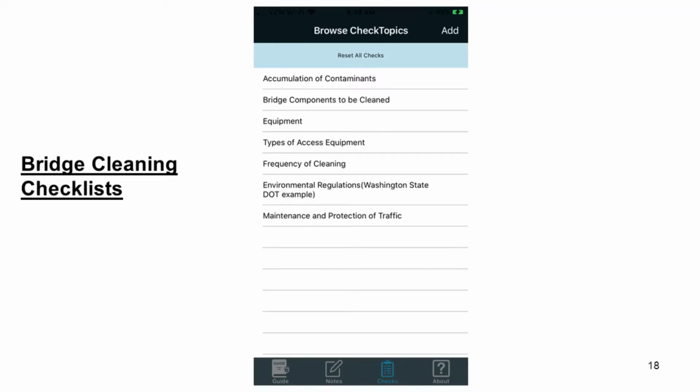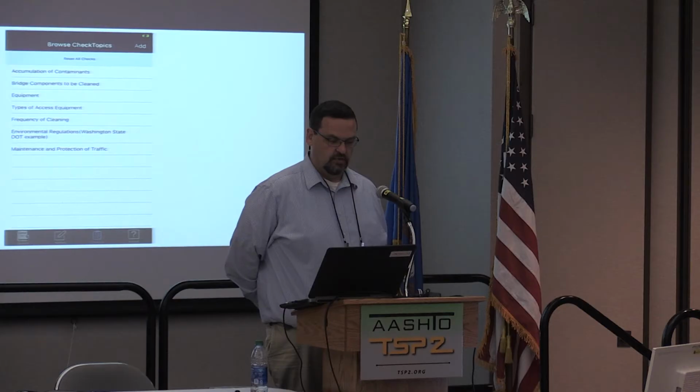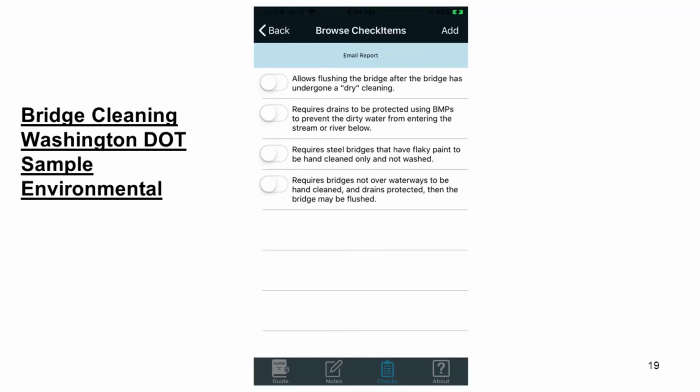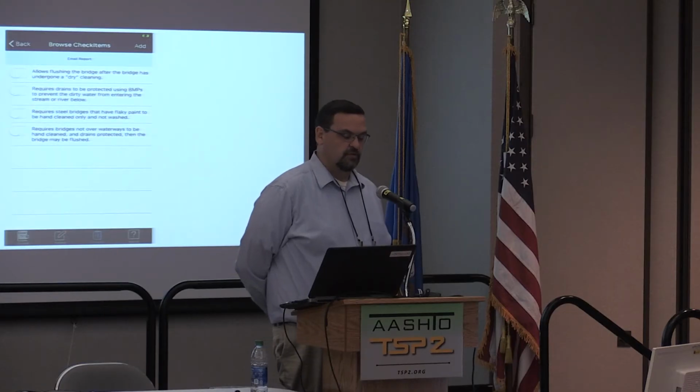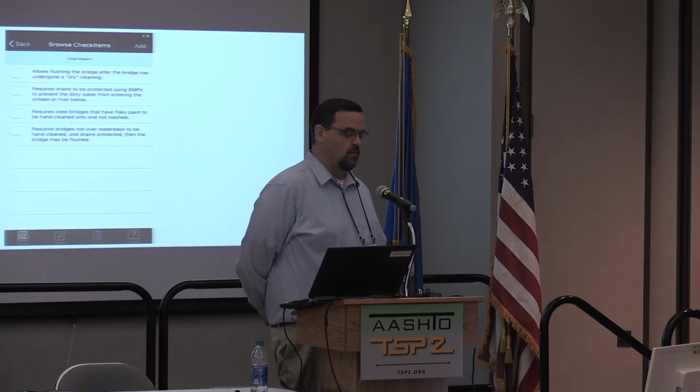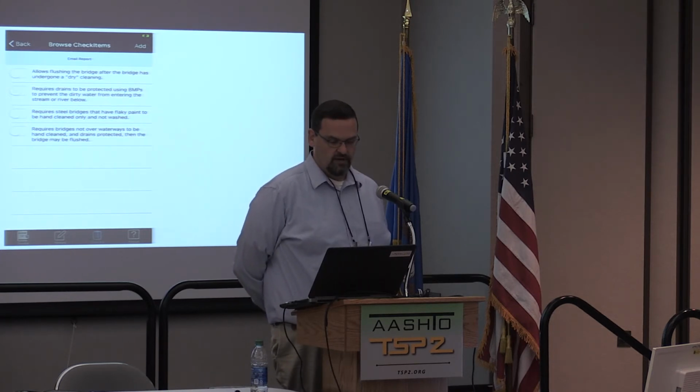If you look at the bridge cleaning checklist, there's not a whole lot of them. One thing I would like to note is we're going to dig into the environmental regulations example that we got from Washington State DOT. They allow flushing the bridge after the bridge has undergone a dry cleaning, requires drains to be protected to prevent dirty water from entering the stream, requires steel bridges that have flaky paint to be hand clean only and not washed, and they require bridges not over waterways to be hand cleaned.